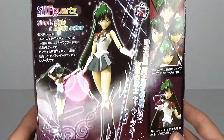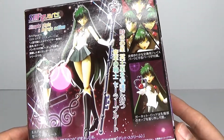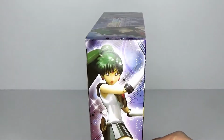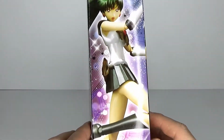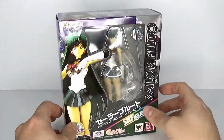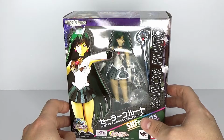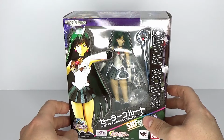I got this actually from a trip to Paris when I found out about a little store called Manga Story, which is quite frankly one of the most amazing anime manga stores I've ever seen in my entire life. So if you're in Paris, go check out Manga Story. Shoutouts to them. I want to go back there. They had so much and so many cool deals.